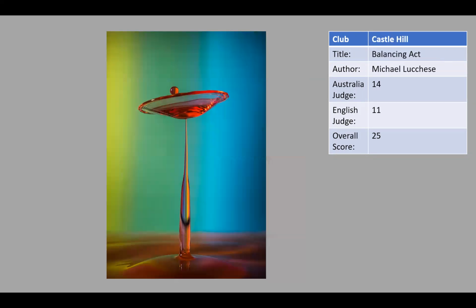Balancing act, Michael Lutewski. Yeah, I thought it was very clever. I love all the colours in the background. The colours are very attractive. So for me, it was more about the colours and the shape. I've never done this water splashing thing before, but it looks very effective. I like the way you've done it. I like the shapes that you've thrown up. I just didn't think it was as strong as some of the other pictures.